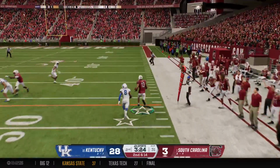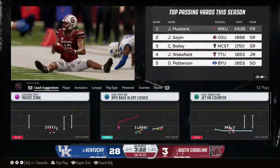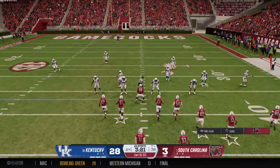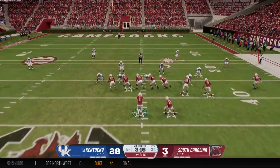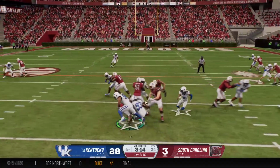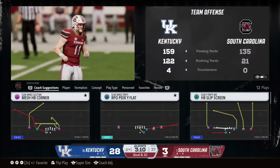That's reeled in. It's Clark. They make the tackle, but not before he reaches the 37. And the Gamecocks begin a new series here, 1st and 10. They'll run it from the gun. And they try the middle, but stuck for no gain.